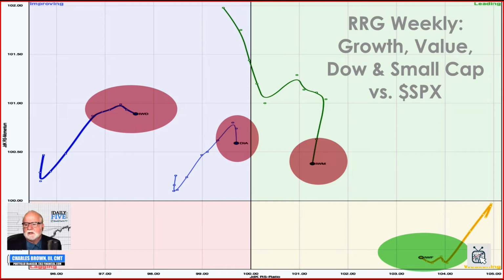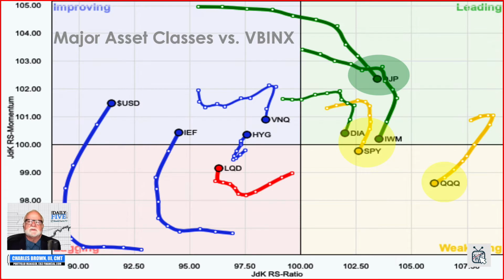What this tells me, look at the green circle there, is IWF, which is growth, is the farthest to the right, even though it's in the weakening quadrant. It is the farthest to the right of the 4 asset classes, and it's where I want to be. I'm not moving to value, not really interested in what's happening in the Dow, and definitely not interested in what's happening in the Russell 2000, although small caps have made some progress, but still not a place I want to be right now.